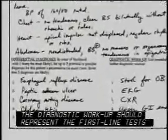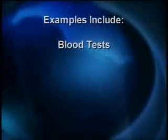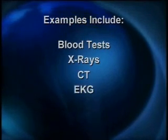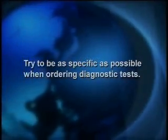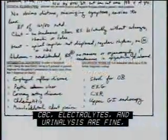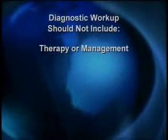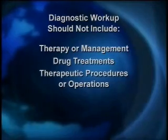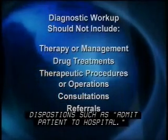List up to 5 diagnoses in the approximate order of likelihood. The diagnostic workup should represent the first-line tests you would like to use to narrow down your differential diagnosis. Examples include blood tests, X-rays, CT, EKG, urinalysis, diagnostic procedures. Try to be as specific as possible when ordering diagnostic tests. CBC, electrolytes, and urinalysis are fine, but not the more general terms such as chemistry or SMAC or LFTs. You have 2 minutes to complete your patient note. The workup should not include therapy or management, so it should not include drug treatment, therapeutic procedures, or operations, nor should it include consultations, referrals, or dispositions such as admit patient to hospital.